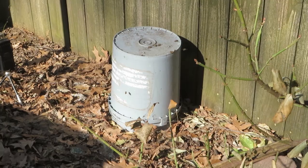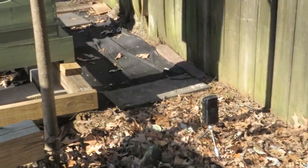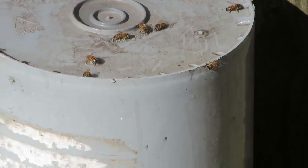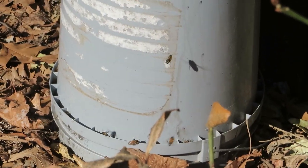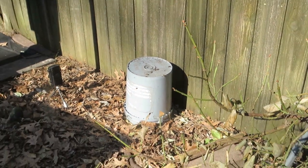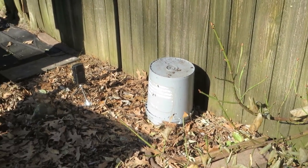My question here. This is just a bucket that I sit on to watch the hives, but the bees are just getting water wherever they can find it. Some going down on the bottom edges too. Again, there's no sugar syrup, that's just water from rain. They're just looking for moisture.